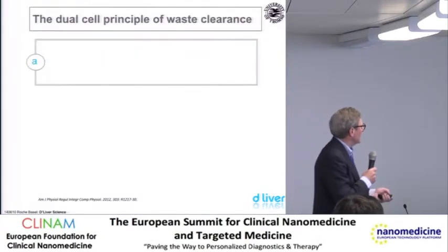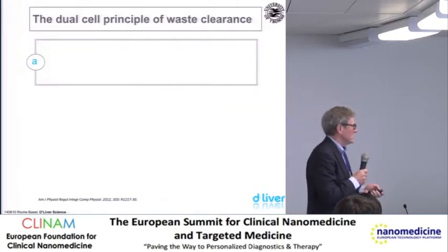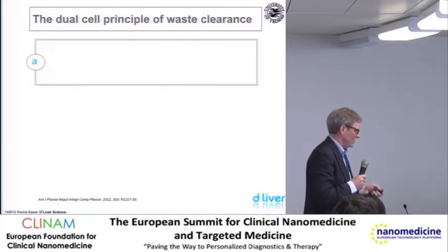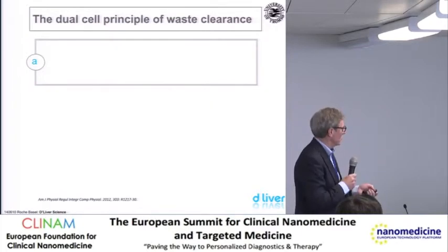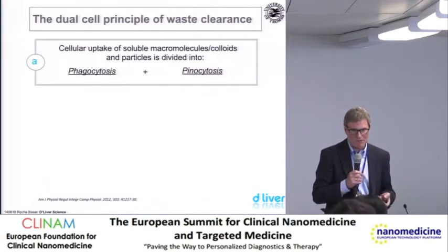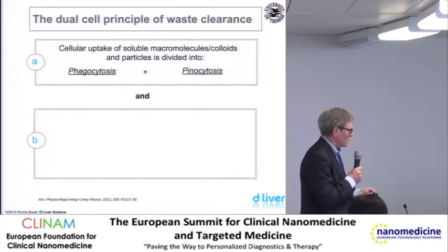So we're now talking about the so-called dual cell principle of waste clearance in the liver. This is important if we ever hope to understand what's going on in the liver in terms of uptake of nanoparticles or macromolecules. We have two points to think about here. One is that we always have to distinguish between phagocytosis and pinocytosis. This is textbook material and nothing special.